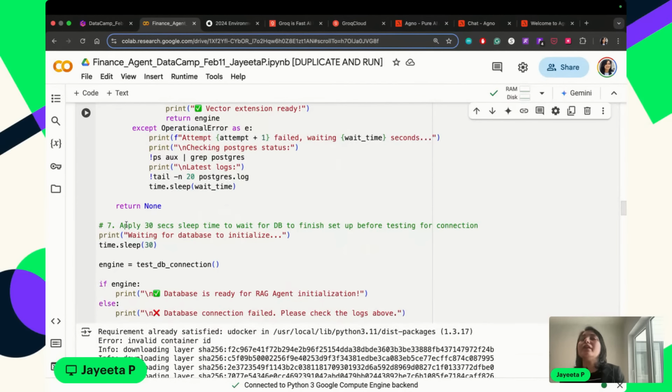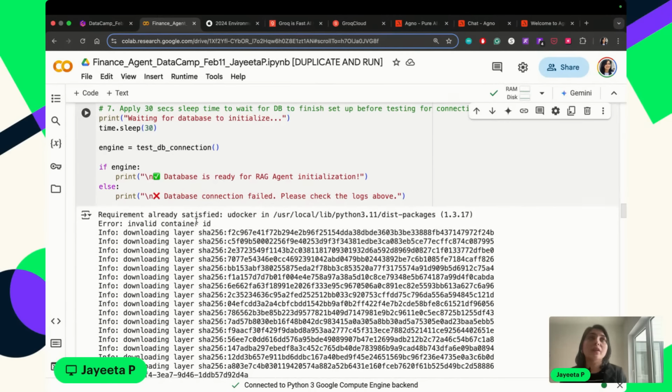Like I mentioned here, I applied a 30-second sleep time. It's waiting for the database to initialize. This is just to make sure that you are not calling the test DB connection to see if the database was created before it's actually created. So it's always good to have a time sleep whenever you are creating or calling any external tools, or even setting up database connections.